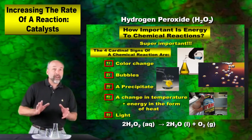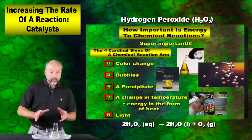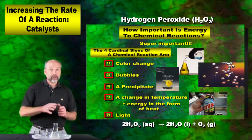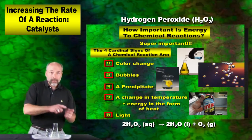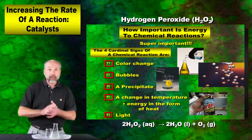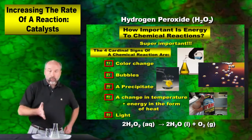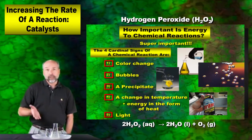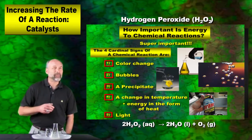Remember, when we think of the 5 cardinal signs of a chemical reaction, we think of the presence of bubbles. That would certainly make sense when this reaction is taking place, because hydrogen peroxide is turning into oxygen and water. Oxygen's a gas, so you see bubbles. We would be expecting that if we're seeing a chemical reaction. In addition to that, look for a color change. Well, I'm not going to expect that too much.